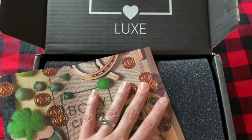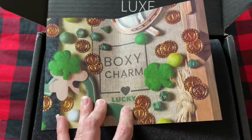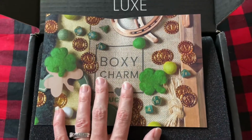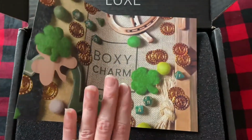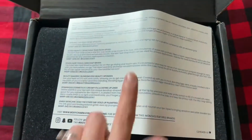They do also have the Boxy Premium. That's a separate subscription. That's $35 monthly. And this is the March Luxe Box. I do pay for this subscription, so it always works out to be well worth what you spend. It's just whether or not you're going to use those items. So the back here is going to tell you everything that's in the box.